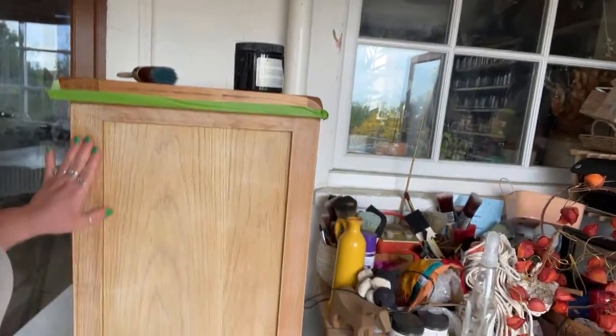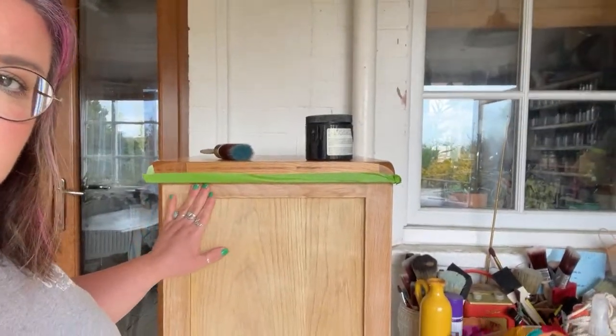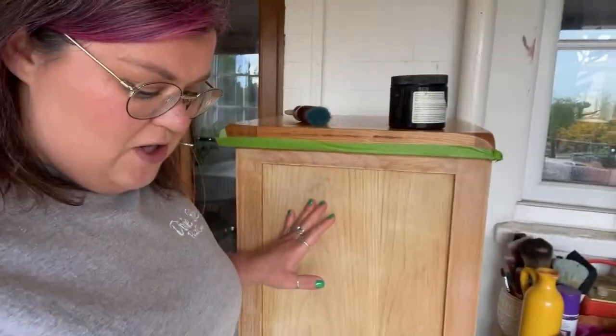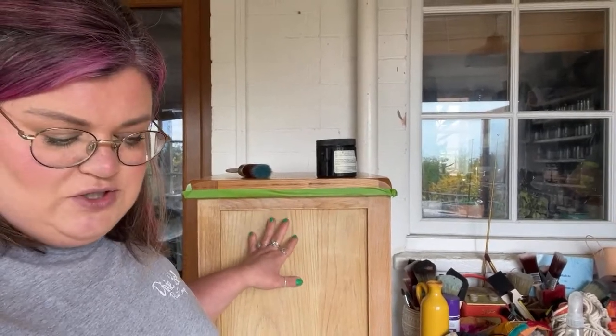You can see I've just scuff sanded and created like a haze on the surface. I haven't stripped the existing finish. You don't need to sand back to raw wood. That's just going to waste your time, and time is money. So you don't need to do that. The only time you would need to strip something is if your piece is waxed, and I do cover that on my own YouTube channel.